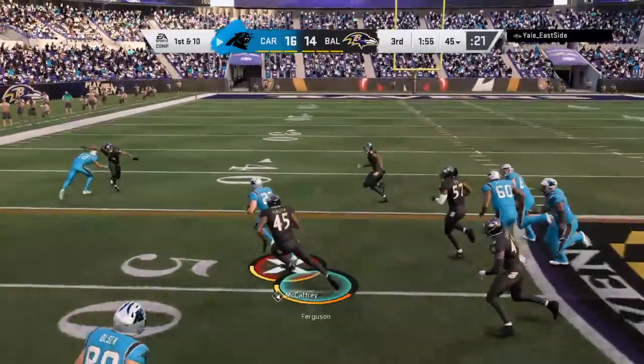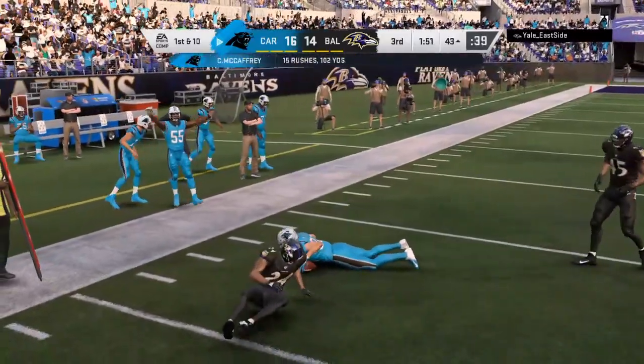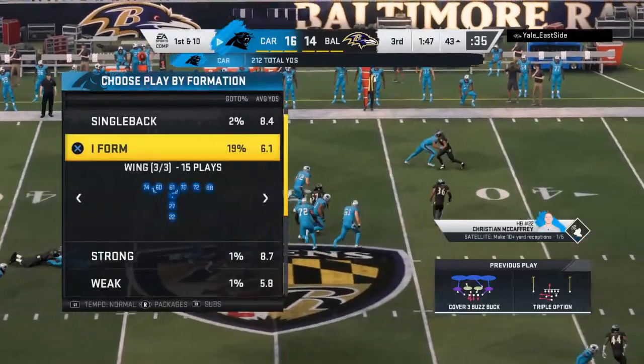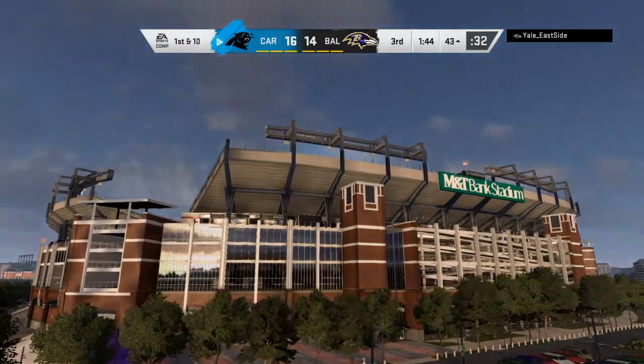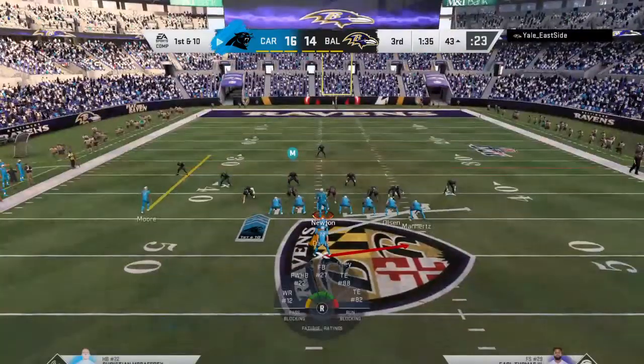McCaffrey. And he'll work it across midfield inside the 45. 13 yards, 1st down, Panthers. Boy, where would these guys be without his performance on the ground? That puts him over 100 yards now for the afternoon, and I tell you, he seems to be getting stronger as the day goes along.